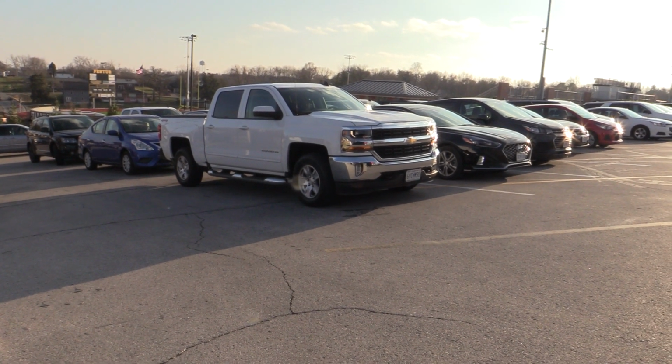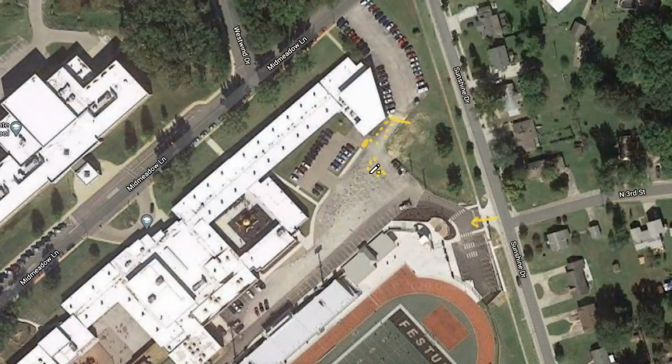1, 2, 3. The next car will pull in, 3 cars deep, and it will progress this way all the way down the parking lot until we get down to the area where there's only 1 marked off parking spot. Then it will be 2 cars deep.